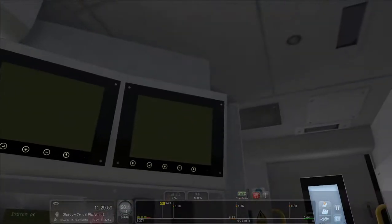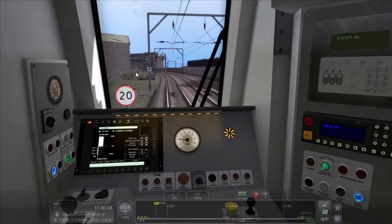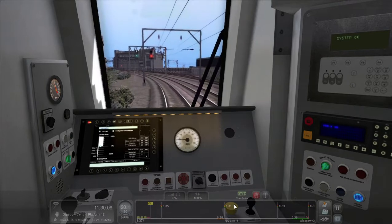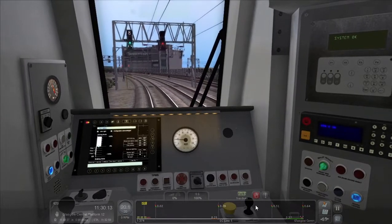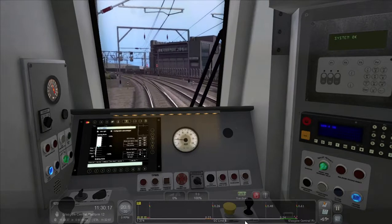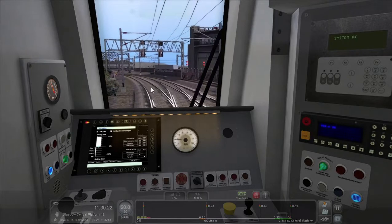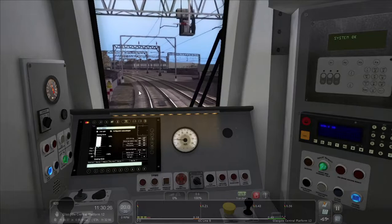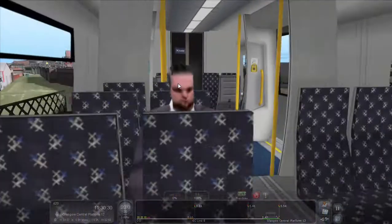So that's it mainly for the route. As we round this curve, we'll be coming in towards Glasgow Central Station. It's also worth noting, I think somewhere probably just about here on the HUD, that the speed limit drops to 15 miles an hour as you enter Glasgow Central. So do pay attention. There's an overhead gantry just up ahead that will say all trains, and that's all trains 15 miles an hour as you enter the platforms.